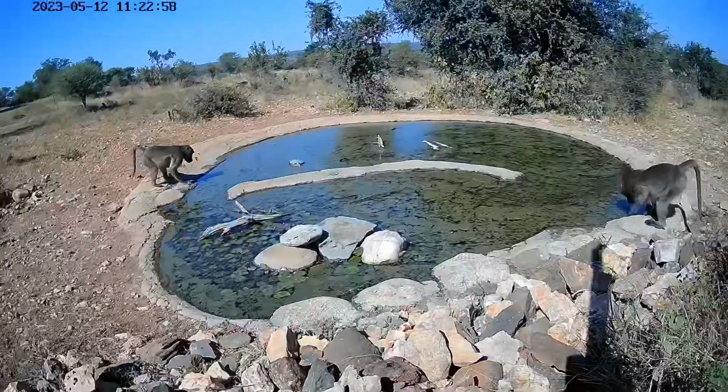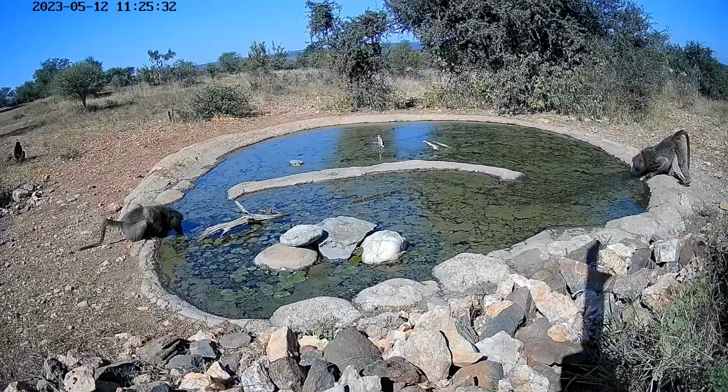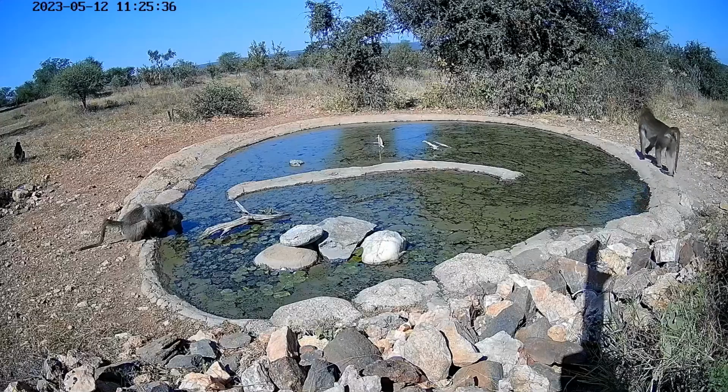Starting off with some minor vandalism there. That was accidental. The little one was just running away from the bigger one. There was some more deliberate baboon vandalism later on in the week.